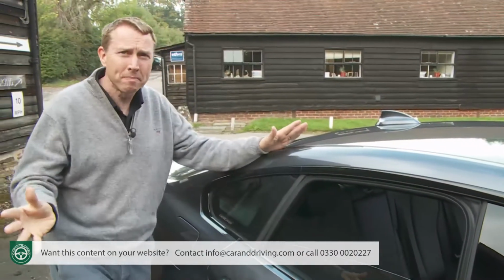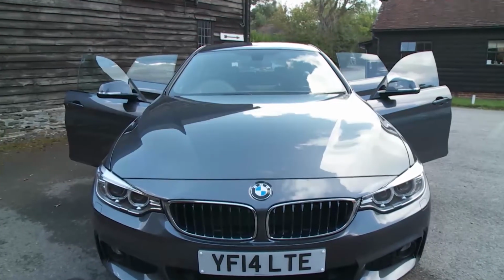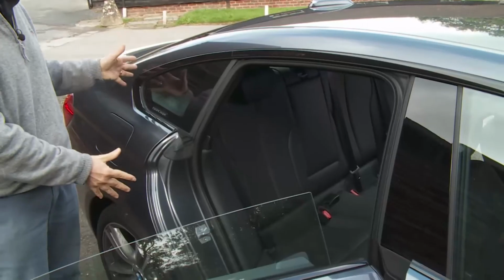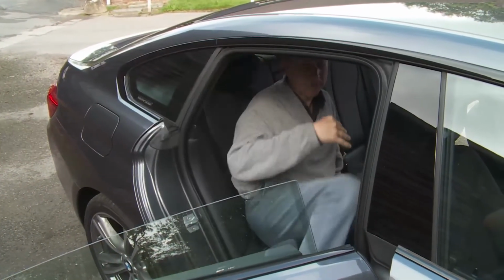And in the rear, well, the process of getting in through these lovely frameless doors is a little inhibited by the wheel arches. You have to climb in and then fall back on the cushion.